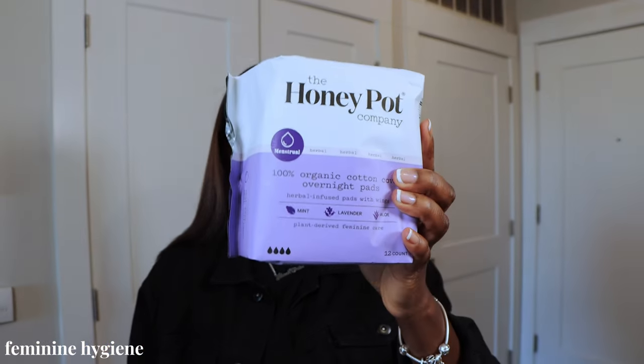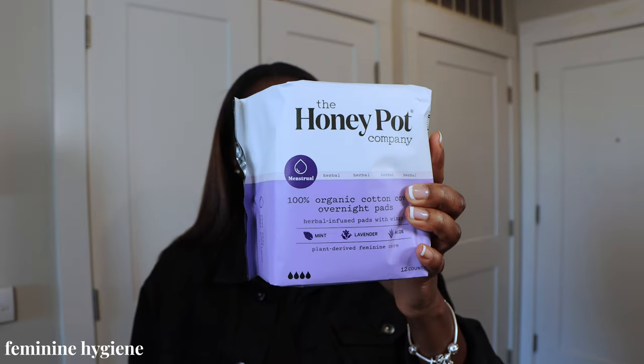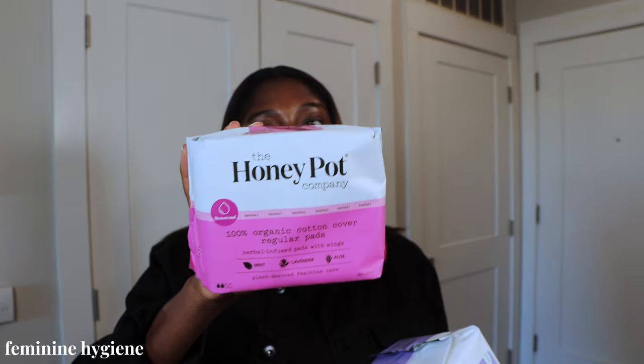I made sure to get the overnight pads to use at night, and I also got the thinner pads to use during the day or as my cycle is dwindling down. So that's honestly all that I got for the feminine hygiene area.